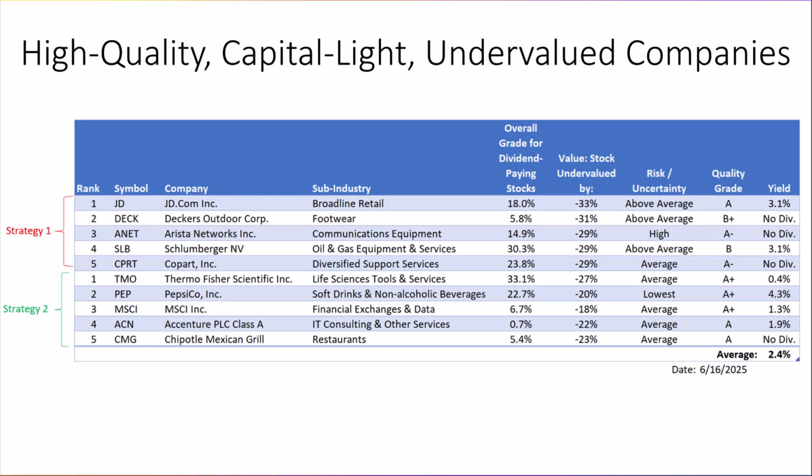On this slide, I have a list of S&P 500 companies that are capital light, high quality, and appear to be undervalued using a growth methodology. These are also the capital light stocks we bought last week.